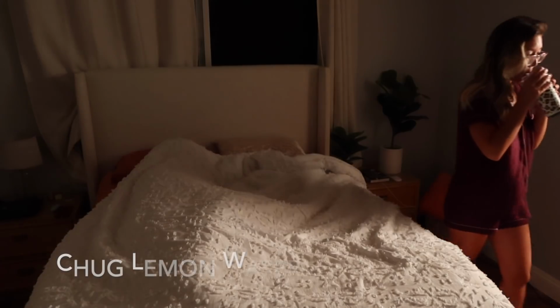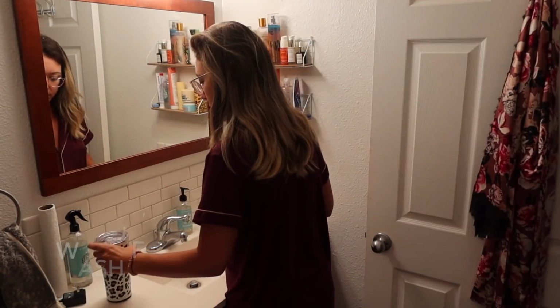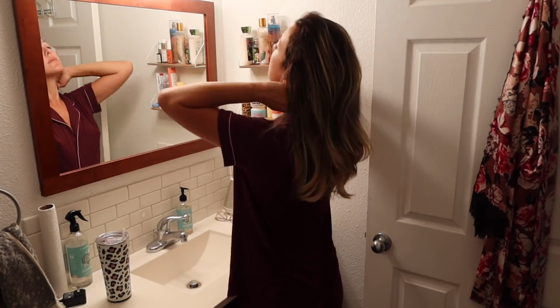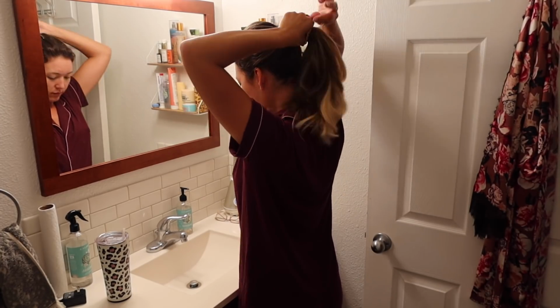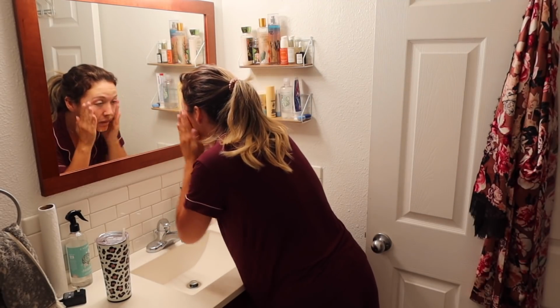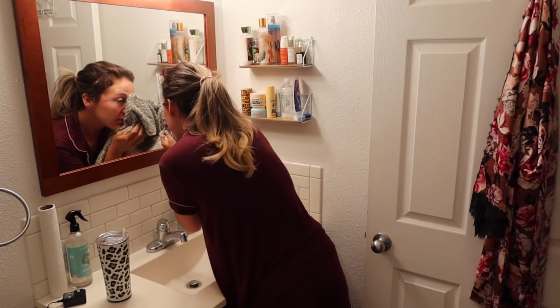Currently, my morning routine starts between 5 and 5:30 a.m., just depending on my workload for the day. I wake up, I chug some of my lemon water to be hydrated first thing in the morning, and then I go into my bathroom to wash my face, put on lotion, put in my contacts, and brush my hair.